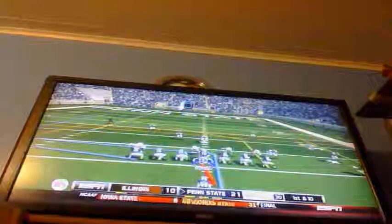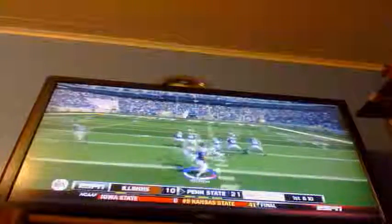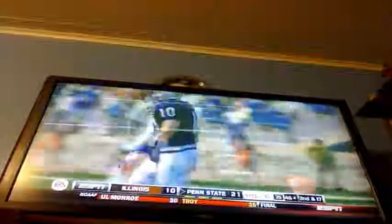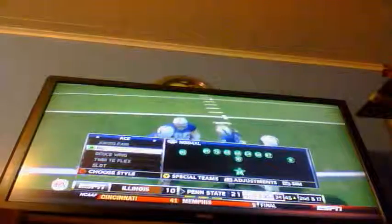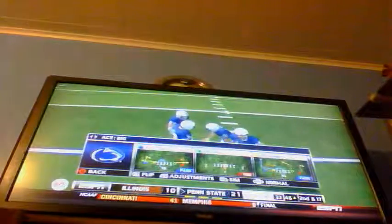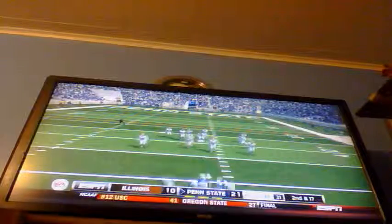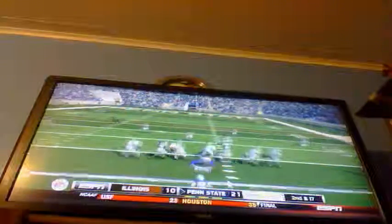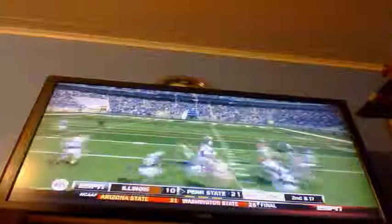But it could change at any second. And there's a sack! Second and 17! They gotta get momentum right now. Second down 17, and we know this man, Brown, is capable. Just give him the open space! 3rd and 13 as they get a gain of 5.